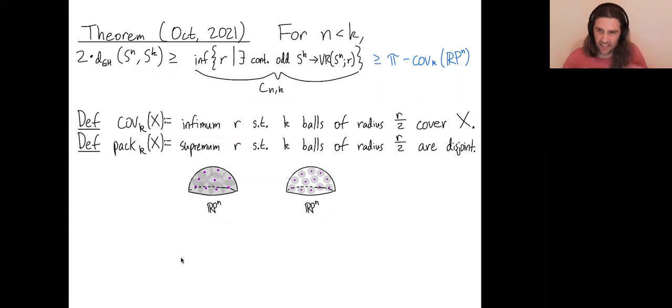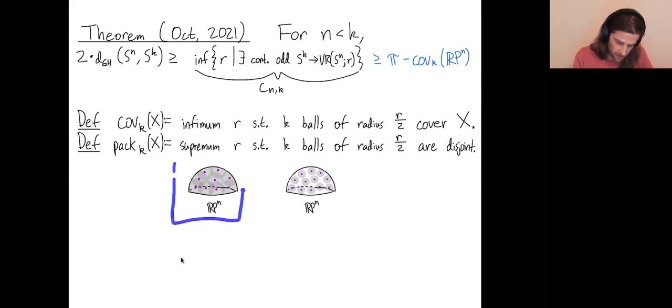Packings in projective space, as far as I understand, are also referred to as projective codes. That's something that coding theory folks like to study. So here, X is any metric space. I'm going to define the kth covering number as the smallest scale parameter R such that I can cover my space X by balls of radius R/2. So here's a picture of a covering of real projective space by a certain number of balls.